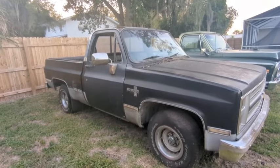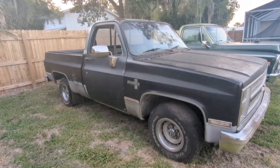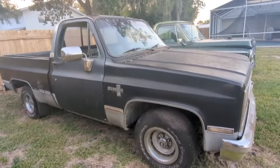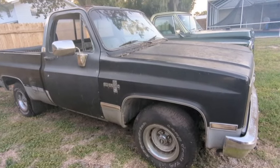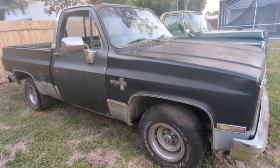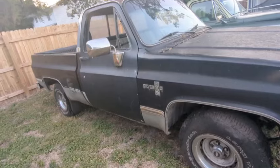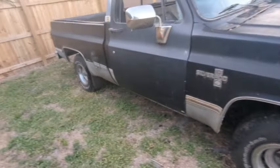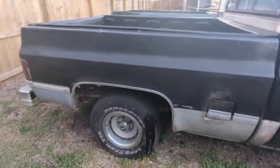What we got here is a short bed, 2-wheel drive, square body truck. If you hear all those kids screaming in the background, one of them is my grandson, and he sounds like he's in my golf cart. Sounds like he's on his way to getting himself in trouble with it too. So this is a 1985 2-wheel drive, short bed, 6-foot bed, square body Chevy pickup.